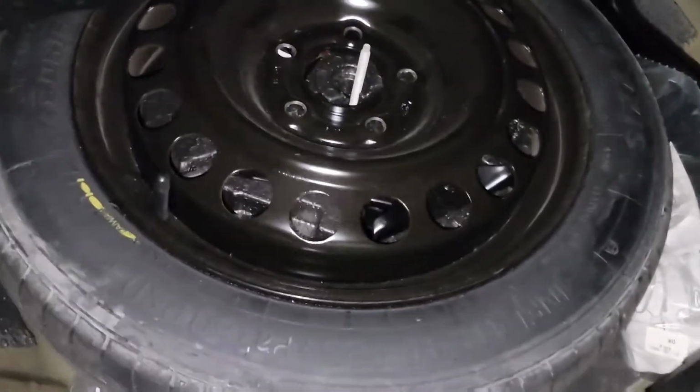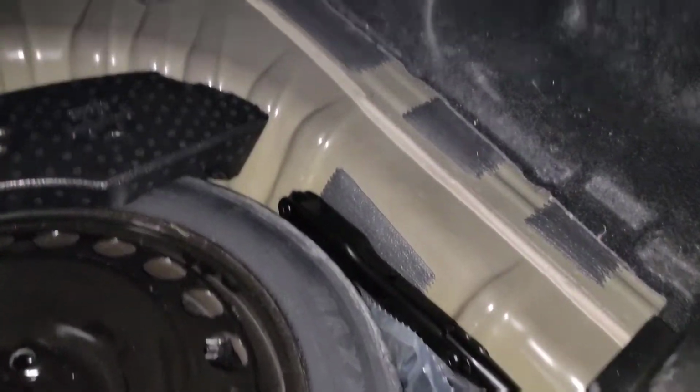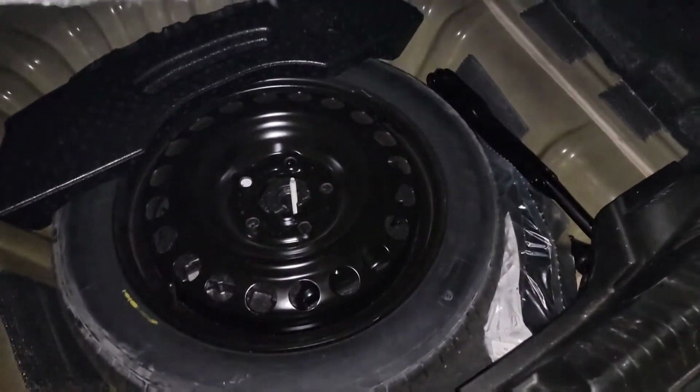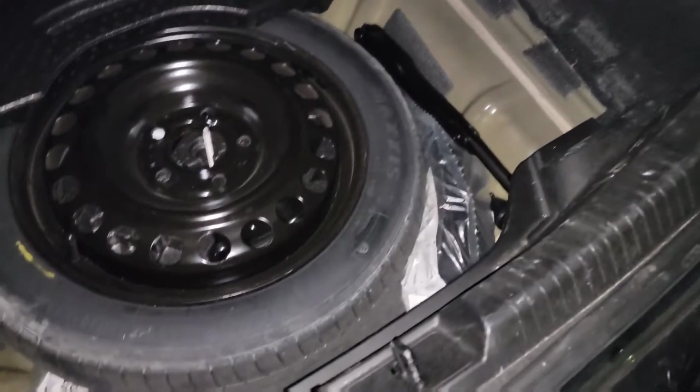And no, guys, you get a donut. You don't get no full spare. You get a donut. I don't know why they're making their cars like this these days. You get a donut, guys.